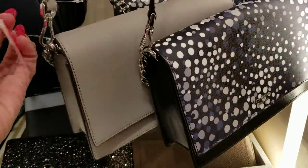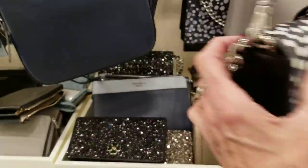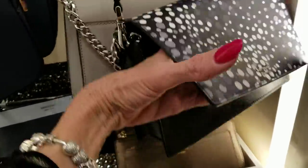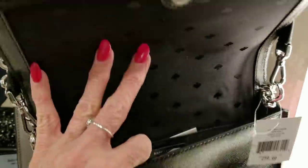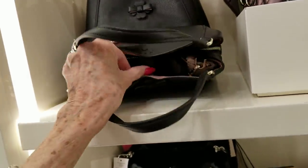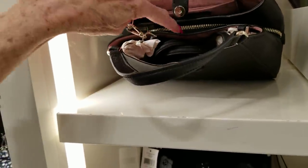Here are these little crossbodies, $259, convertible crossbody, soft taupe. And this one here, see if we can find a tag on that one with the, looks like polka dots. Whoops, can't get that one open very easily. There it is. And $259, and that is Suri dot. And the soft little bag here is $329, and that's Italia triple compartment satchel. So we've got the snap, the crossbody, and that nice suede interior on that, and a zipper center, zip center here.